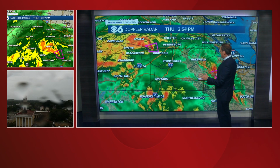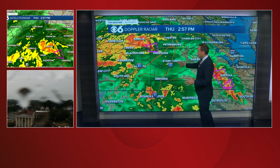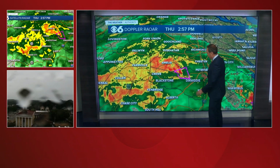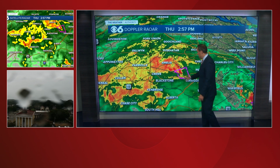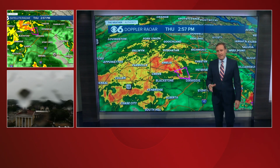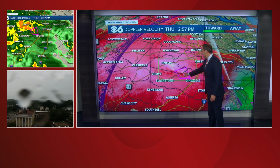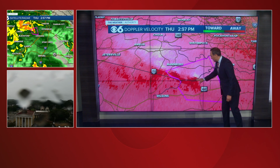Getting a little bit of a lull in the action here from Wakefield to Stony Creek to Emporia. Just general light rainfall from Stony Creek to Emporia to Dinwiddie to Petersburg and Chester. So nothing of any concern moving into those areas at this time. It is this one storm here that is exiting Dinwiddie County and now moving into Amelia County. It's tough to say whether or not it's going to be reissued here in the next 3 minutes, but that's the one concern. You can see that one circulation right there. That's the one that I think might be an issue, this one little part of the storm right in here.